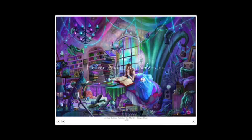2 new releases I wanted to show from Heaven and Earth Designs. Now, there's a lot of new releases. If you go up to heavenandearthdesigns.com, click on new releases, you can see all of them. But these are 2 that really stuck with me. They are so beautiful. One is a limited edition. So if you're interested at all in this one, it's called Magic Study. It is gorgeous. Look at those colors.